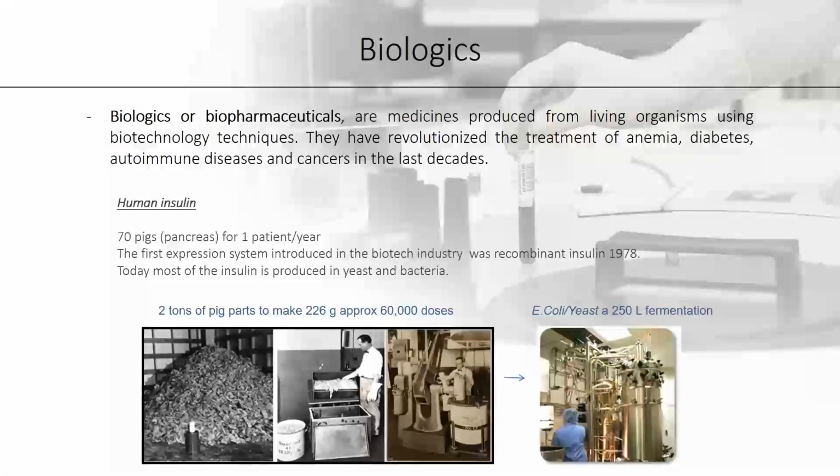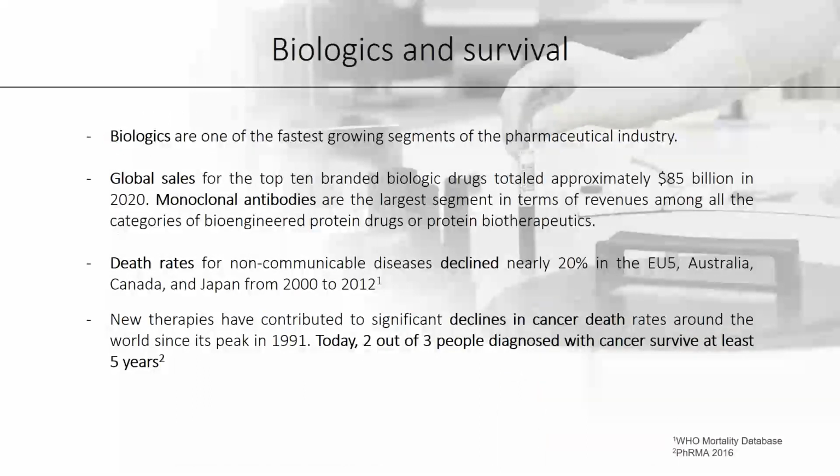Today we just put recombinant E. coli, bacteria or yeast, in the 250 bioreactor. It's a clean, controlled environment, and you can produce much more human insulin. The first expression system introduced in the biotech industry was recombinant insulin in 1978, and today most insulin is produced in yeast and bacteria. Biologics are one of the fastest growing segments of the pharmaceutical industry. Global sales are billions of dollars. So I think I don't need to spend a lot of time to convince you that they are really important. They really change our lives. They give new hope to cancer patients and patients with other diseases.